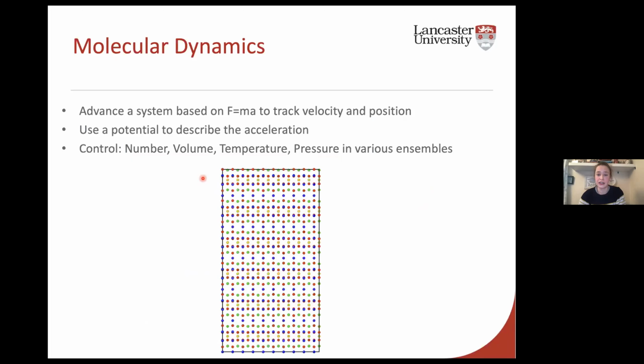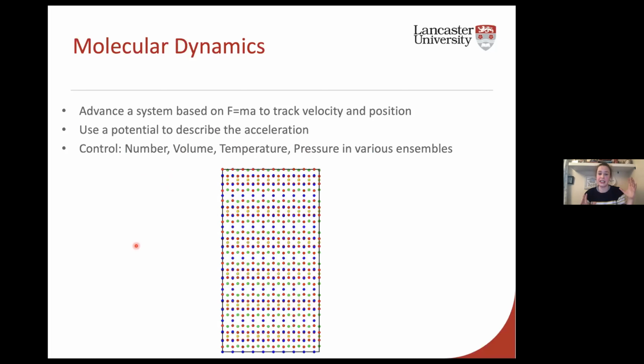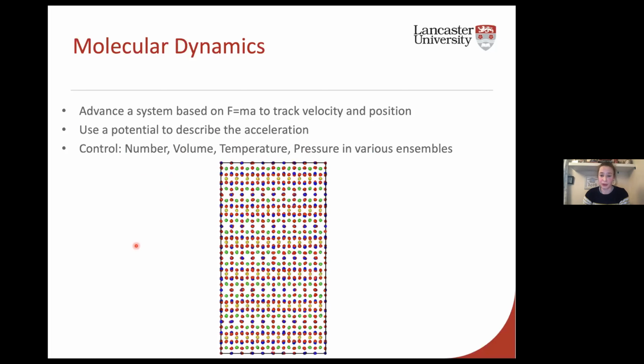And that allows us to track the velocity and the position of all atoms at any given point in time. We can control the number of atoms, the volume, the temperature, and the pressure in various different ensembles. And to give you a flavor of that, I've got a little simulation here where I'm controlling the number of atoms and the temperature. And what you can see is a change in the volume and the pressure there.